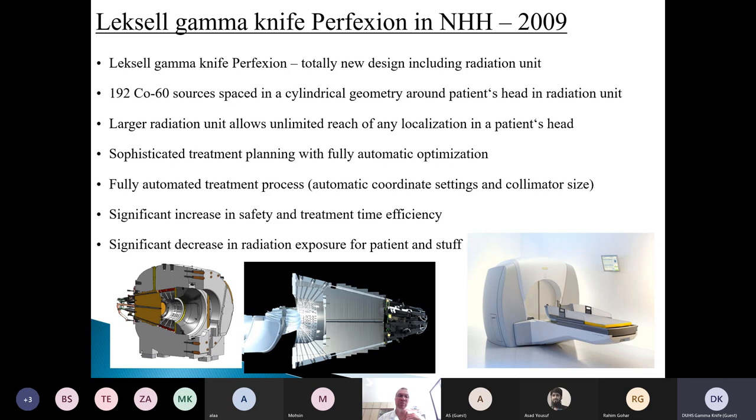And 16 millimeter position. And we have 8 of those sectors. Each sector is totally independent. So at the same time, I can treat a patient and have a 4 millimeter collimator from a certain angle. I can have 8, I can have 16, or I can have block. Each single sector has 24 sources.